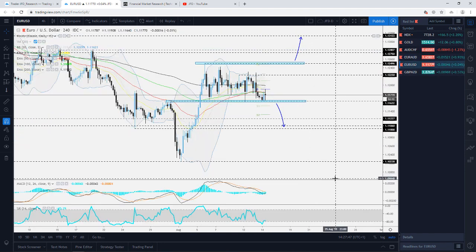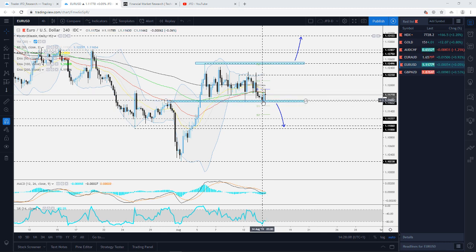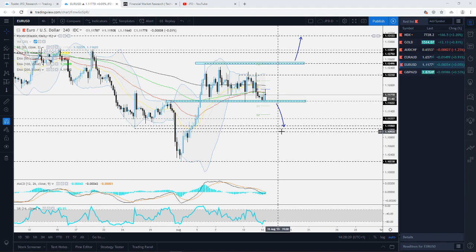Euro dollar, very quickly on this one, continues to range. I talked about this one for quite a while now, and I actually started talking about it last week when it just started ranging, and as you can see, it continues to range. This morning we're hanging around here near the 1.1163, maybe just slightly above it, but I was saying that we need to see a clear break below this before examining further declines. And by further declines, I mean the 1.11 zone.